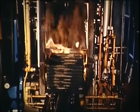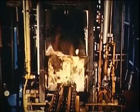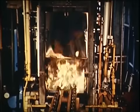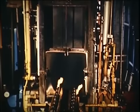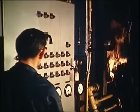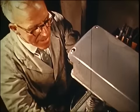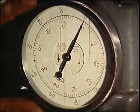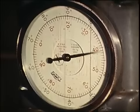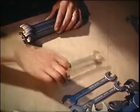High-quality alloy steel must be matched by specialized heat treatment to toughen the steel. This fully automatic furnace of the latest American design is capable of controlling temperature and atmosphere to the finest degree. And once again, the quality of the steel is checked, this time with the Rockwell hardness test to ensure exact adherence to laboratory specifications. Every individual spanner is gauged to check jaw opening tolerances and carefully examined for any surface imperfections.